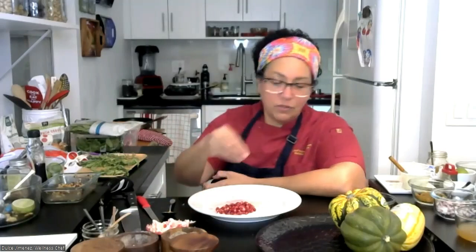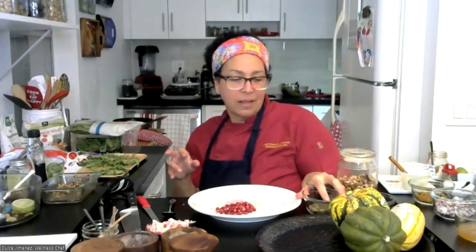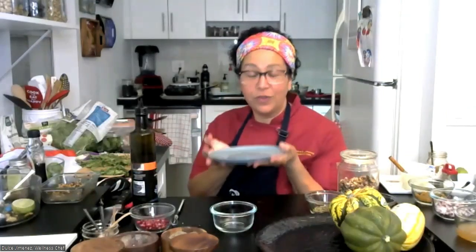Then you can put some cheese or you can put some nuts. I love sliced almond or roasted walnuts or toasted pumpkin seeds. So you can put anything you want and you will never go wrong with it. I usually keep them in the refrigerator, so when you're serving your salad, it's already cold. And it gives a really nice touch.